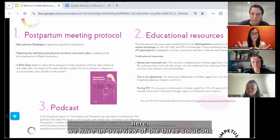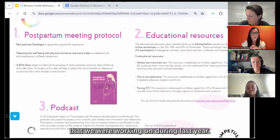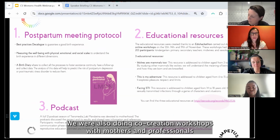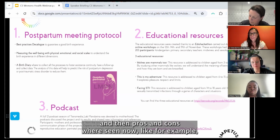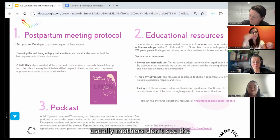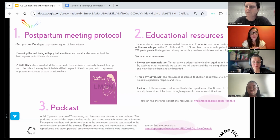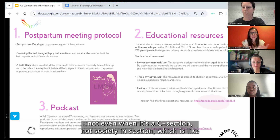Here we have an overview of the three solutions that we were working on during last year. First was a postpartum meeting protocol, and we took a lot of time on this. We were also doing co-creation workshops with mothers and professionals, and then pros and cons were seen. For example, usually mothers don't see the professionals who were with them during childbirth, not even when it's a C-section, a cesarean section, which is a surgery.